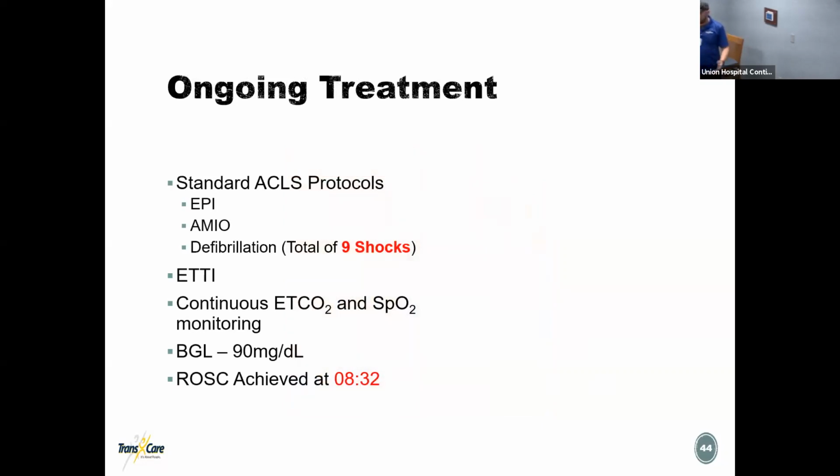He was still in VFib upon our arrival. So he was intubated. We established IO access. He had very poor vasculature. We could not get venous access in the field. The IOs were flowing great. They took med pushes just fine. They were working great. So he got epi, he got amio. He was shocked a total of 9 times. That includes 2 by the fire department and then 7 by us.